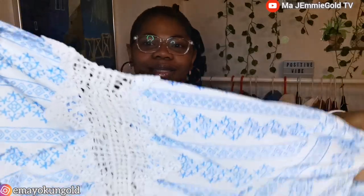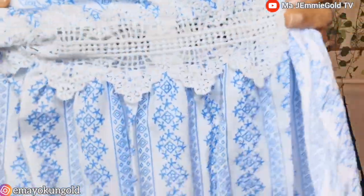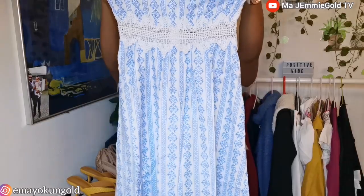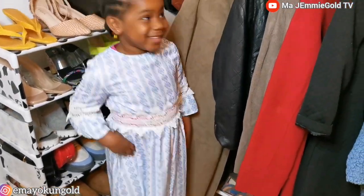So this is how it looks. This is the arm. Can you guys see the hand? This is the hand, this is the neck area, and this is the middle part of the dress. I just love how the lace is, and this is how the underneath is. Though the material is kind of synthetic, I tell you, it is beautiful. You can't tell me otherwise. It is beautiful, very beautiful. And turn around.